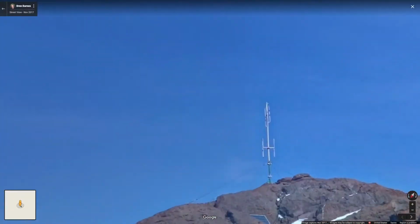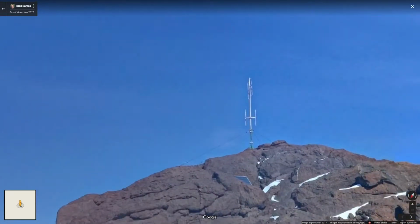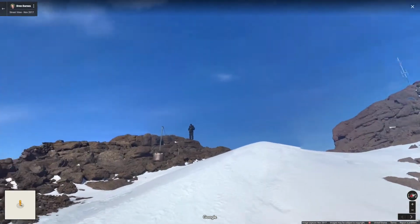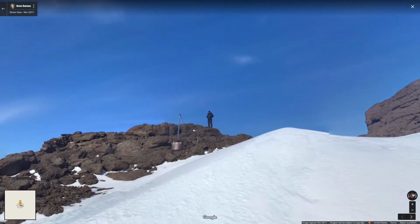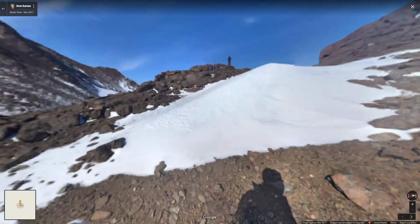Looks like an interesting communication tower. Looks like something you'd see on Star Trek. I like that shot. That's like a wallpaper shot. And definitely got to point out the lower solar panel there. That one's weird. Looks like it's just some pole and a pail and a cable. So what that's lined up to, I don't know. Kind of almost a mini glacier here.